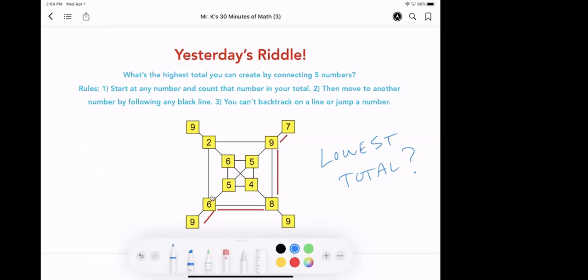All right, welcome back, everybody. I have not seen anybody type it in. That is okay. That might mean you're working hard to figure that out. Let me give a little bit of a hint. Our lowest number is right here, 2. So we know we'd want to include that.